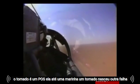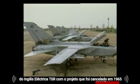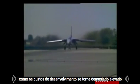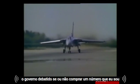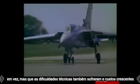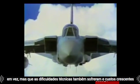The Panavia Tornado was born out of the failure of the English Electric TSR-2 project, which was cancelled in 1965, as development costs were becoming too high. The government debated whether or not to buy a number of General Dynamics F-111s to fulfil their requirements instead. But that also suffered technical difficulties and spiralling costs.